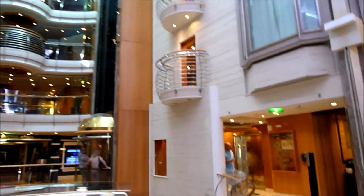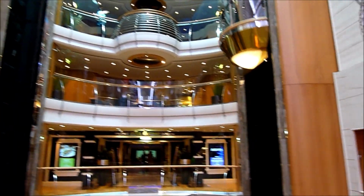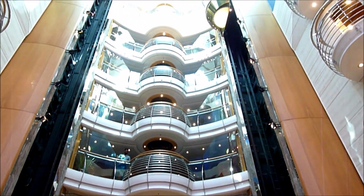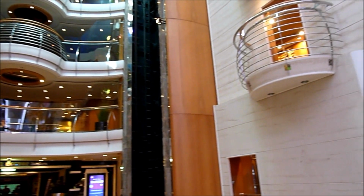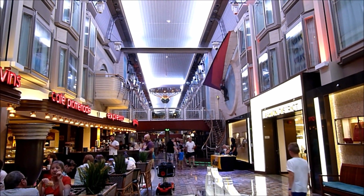There's a few more lifts this side. If you don't fancy the lifts which are on the outside, there are of course lifts on the inner side of the ship which don't look out, if you're frightened of heights, for example. And that just goes all the way up. Virtually all of these floors have staterooms on. There's another view down the promenade from the other way.